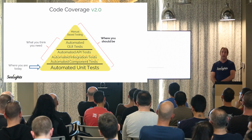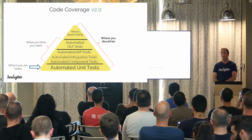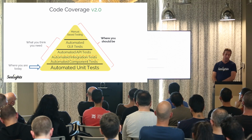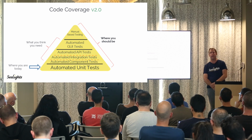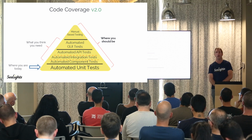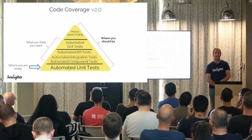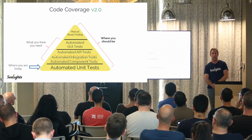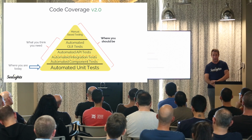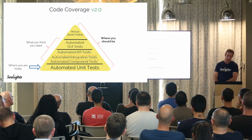So, what companies have already today, most companies, is automated unit testing. What they think they need is the automated component testing, integration testing, API, GUI testing. What I believe is that they need to automate and understand everything, including manual tests, including client-side code, JavaScript on the browser side.